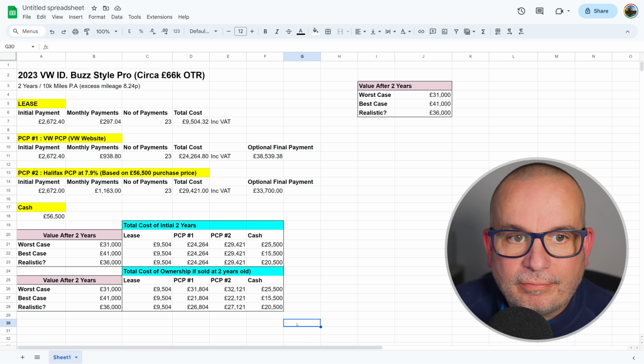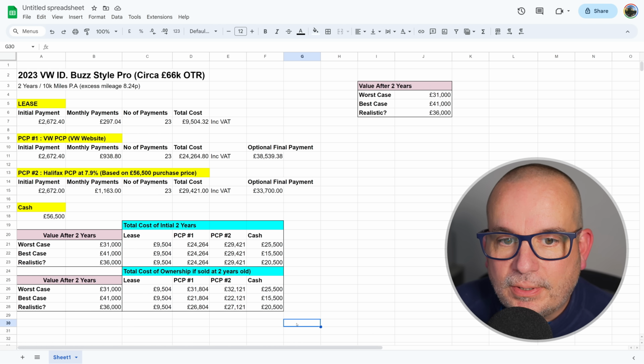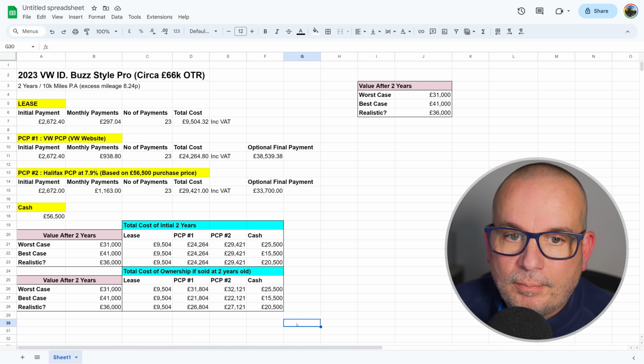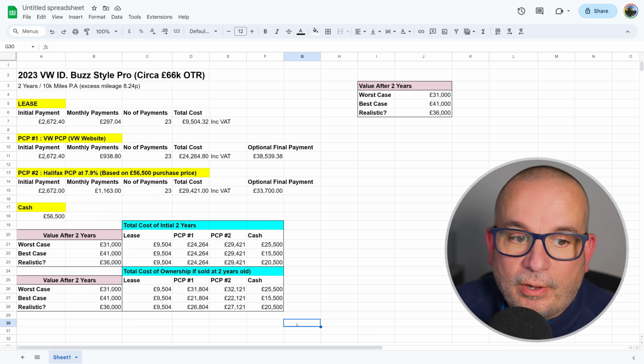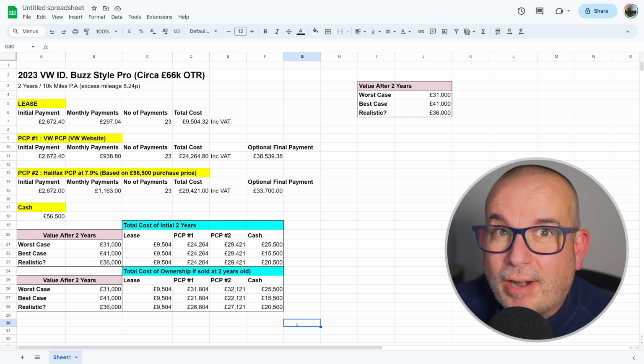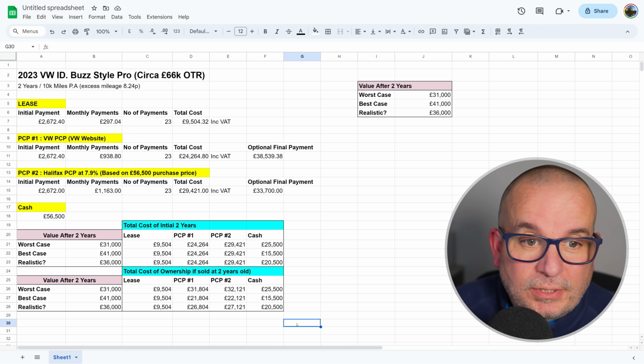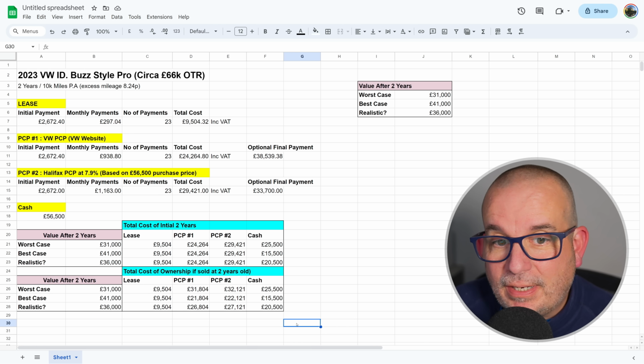Martin's one of my very best mates. It's going to cost him £9,500 to have that car for 2 years. It's actually costing his business £9,500 to have it for 2 years. And obviously he's also got some tax benefits coming from that. And if he were to have paid cash for it, it would have cost him £6,000 and £15,000 more to have the same car for the same period of time. If he was doing the PCP on it, it would have cost him even more than that.